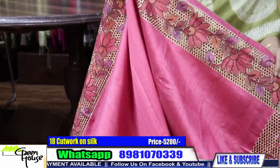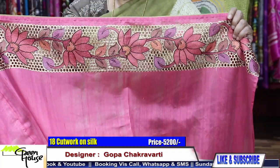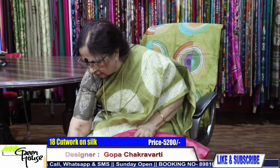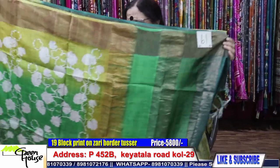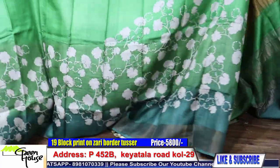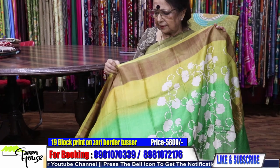And body is of the same color. This is the one. This is the blouse piece. Yeah, even tomar zari border tusser, because lots and lots of friends have asked for zari border tusser. And they're all heavy bordered. It will not tear off, dear. Egulo khub bhalo quality tusser dicchi ami.